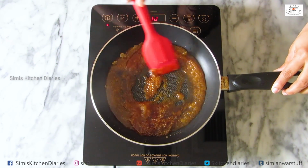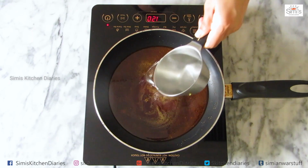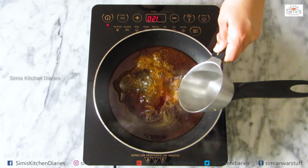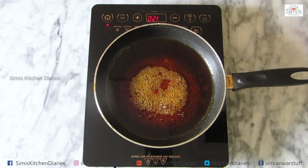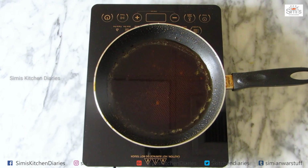Now to make a perfect caramel, I'm going to add some boiled water, much of the same temperature as the caramel, and we'll combine it quickly. Let it boil for 2 minutes until you get a 1 string consistency, and the caramel is ready now. We'll sieve this and keep this ready to layer the bottom of the pudding dish.